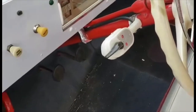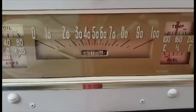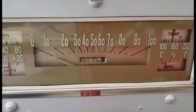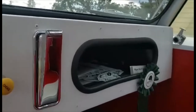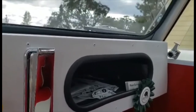The speedometer on this 55 is probably restored. I don't think you'd ever find a brand new one, but I didn't really ask Jeff whether it was new or restored. The dashboard is Masonite. The door panels are Masonite. I don't know what the ashtray is out of. It might be out of a 41 Plymouth. And then the glove box has the same rubber around it as is on the windshield.